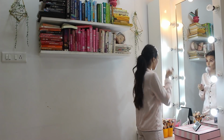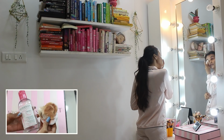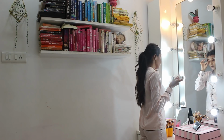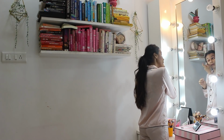And in order to get rid of my makeup, I use this Bioderma's micellar water. Now usually I like to wash my face first and then use the micellar water, but on this particular occasion I was wearing eyelashes, so when I'm wearing eyelashes I like to use the makeup remover first and then go ahead and clean my face.